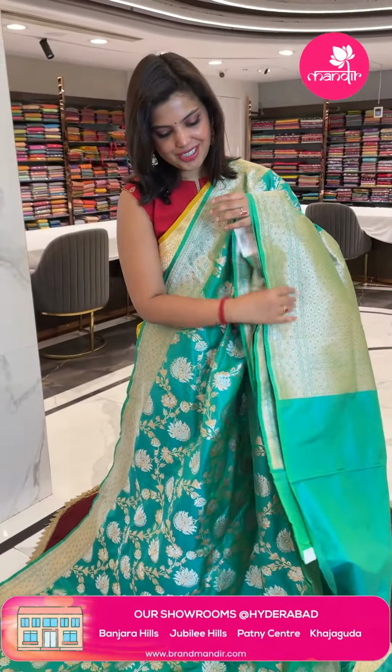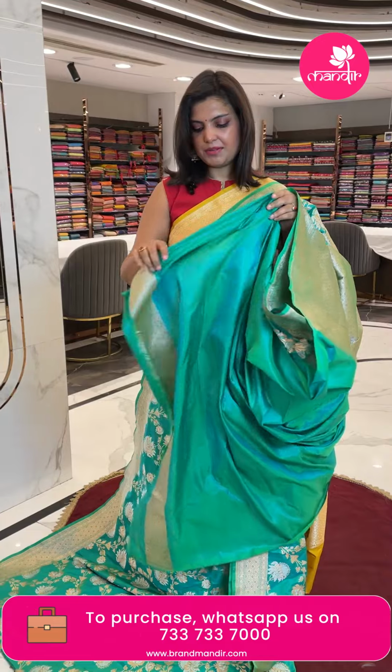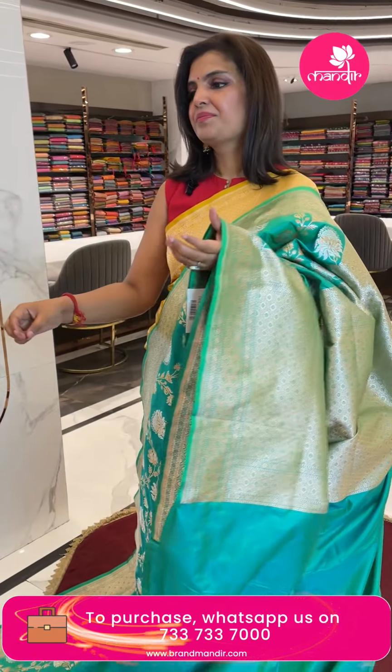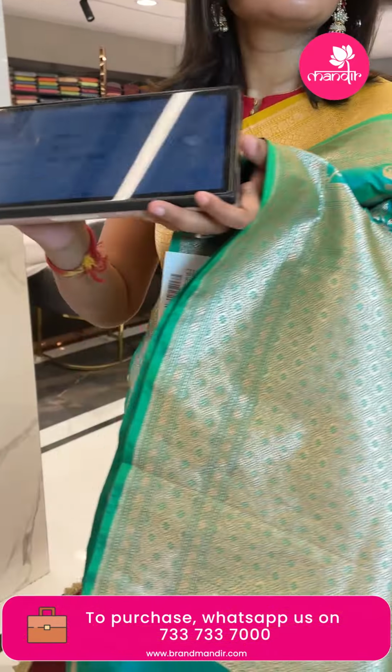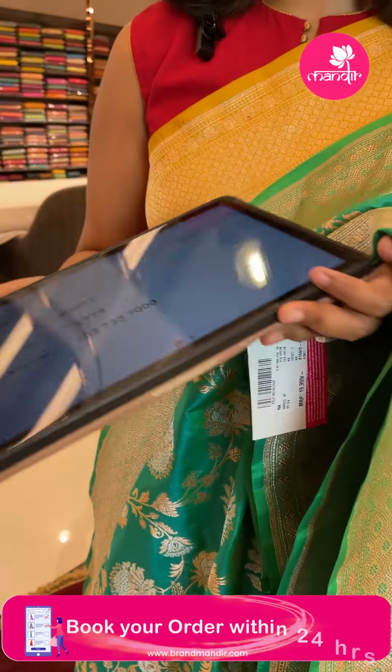So very rich but elegant sari. So this is the blouse, plain blouse with the border like this. The code is JM821, offer price is 15,999.